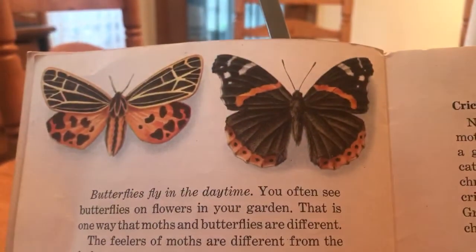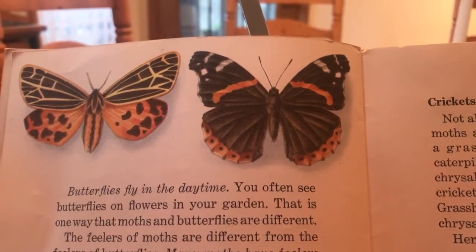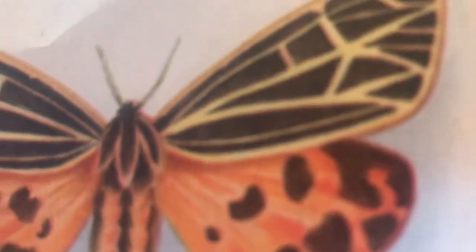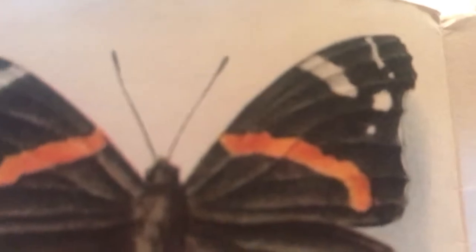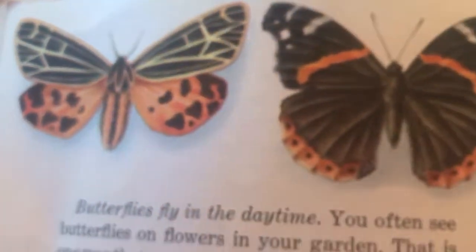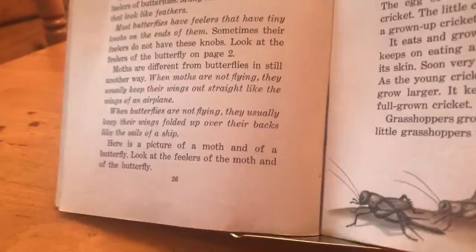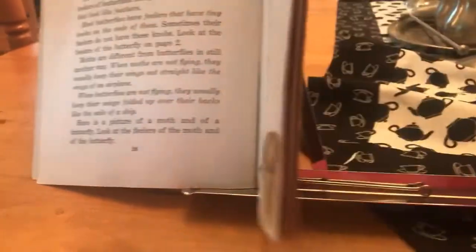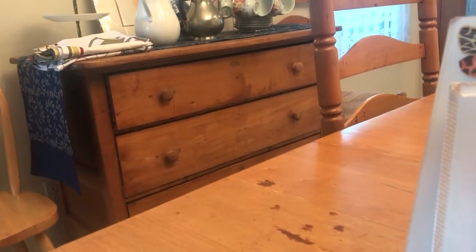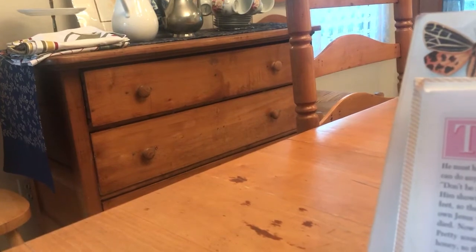Here's a picture of a moth and of a butterfly. Look at the feelers of the moth and of the butterfly. I can't tell too much difference, but we know that moths usually have very feathery ones, so I guess we just can't see the feathers very well. Okay. Well, that's really interesting. I've enjoyed learning about butterflies and moths. Can you remember now? Moths fly at, that's right, night, and butterflies fly during the day.